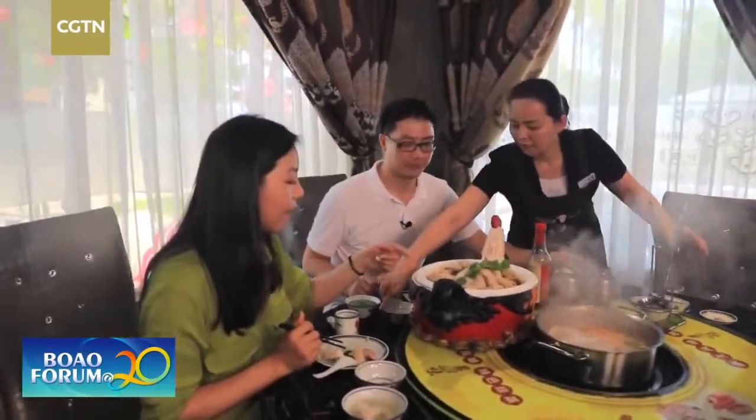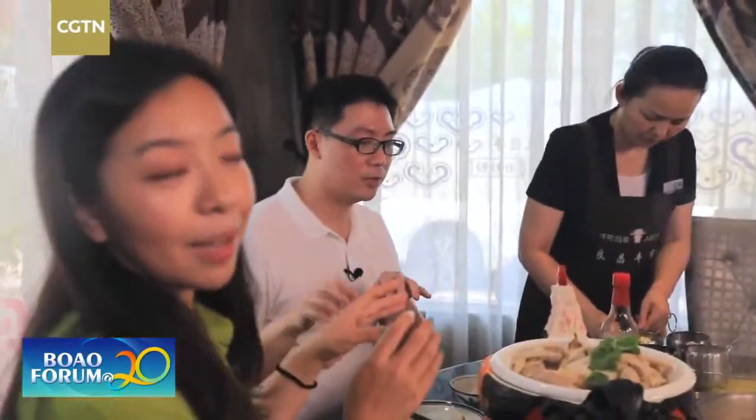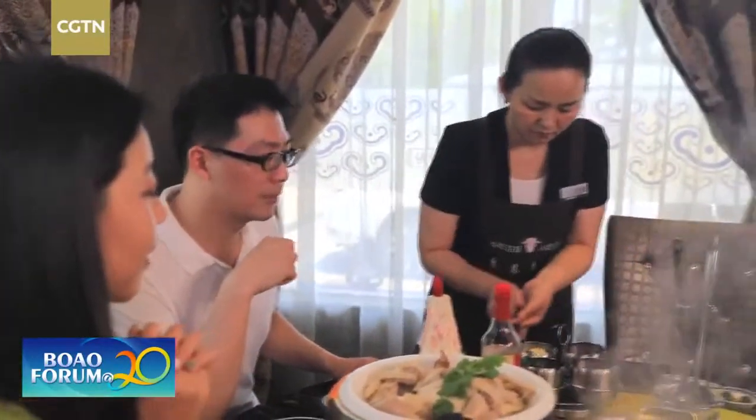Here is the sauce for that. Wow, many. And the chicken meat is just tender and juicy. I want to make my own, so you can let her do yours. So I have my own bowl, and Xinmeng is making the dipping sauce on her own for the chicken out of the soup.